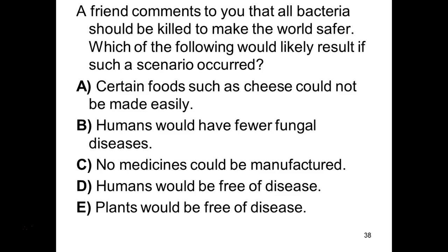So a friend comments to you that all bacteria should be killed to make the world safer. Which of the following would likely result if such a scenario occurred? So let's take each one of these basically as a true and false statement, right? Certain foods such as cheese could not be made easily. True or false? True, right? There are some bacteria out there that help contribute to the making of cheese, right? So we wouldn't be able to do that anymore.